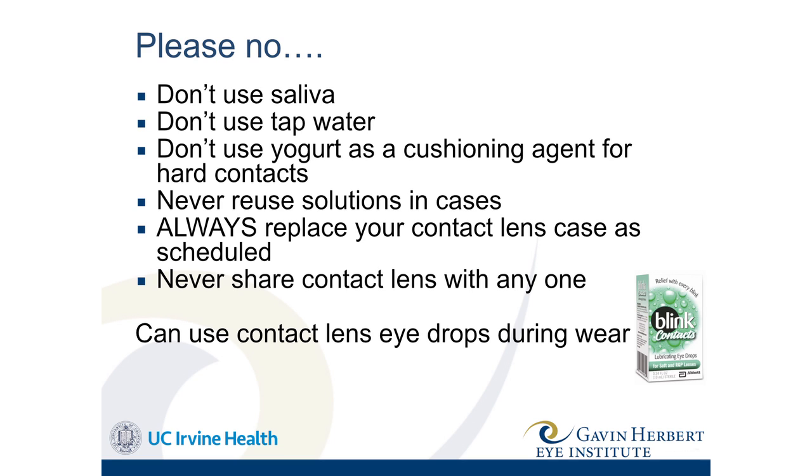Some patients like to use Visine. I really don't recommend that for contact lens. And one of the companies actually has a special contact lens eye drop just for contacts. It's called Blink Contacts. So that's something you can actually look for too. You wear that for scleral lenses? Yeah, I actually recommend it to patients. So that's for all contacts.